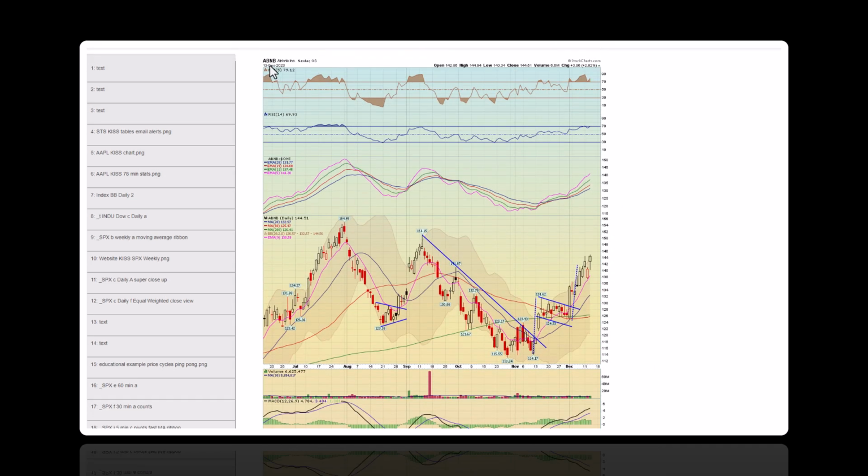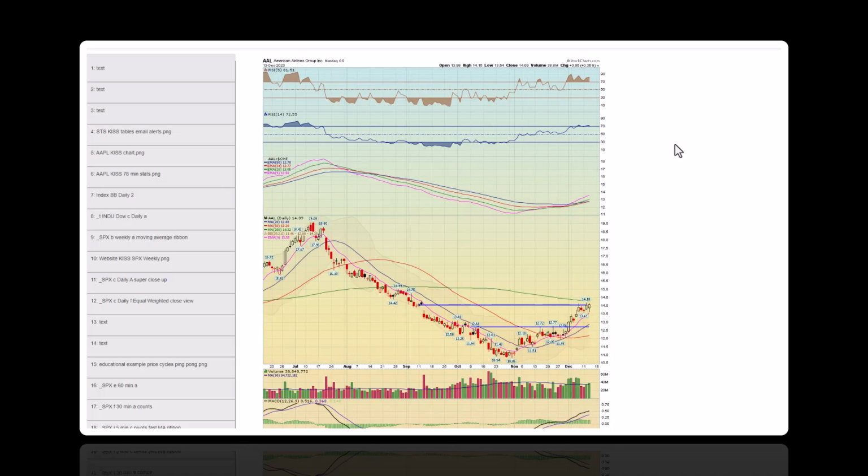Chart 79, Airbnb, which I've had on a list for a couple weeks, has played out beautifully from that flag pattern. It's more than achieved its target. Chart 80, American Airlines. Again, I put it out at this 1280 resistance. It's hit its target.